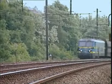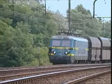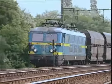For a small country, the Belgian motive power fleet is remarkably varied. There are no less than 15 different classes of electric locomotive in regular service today.